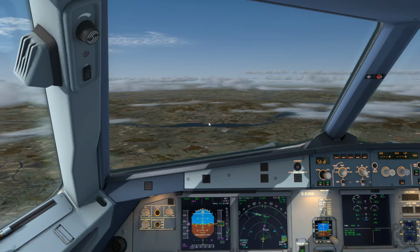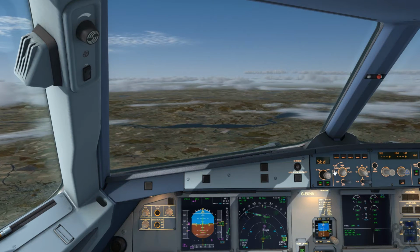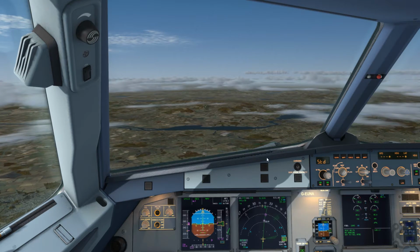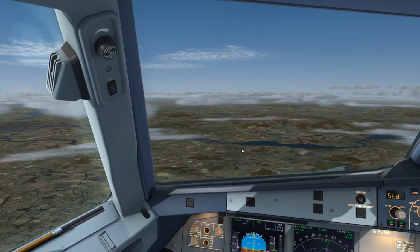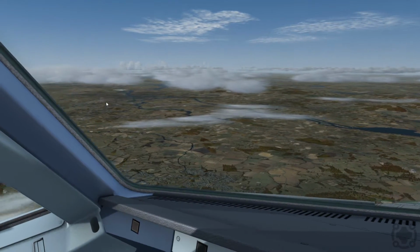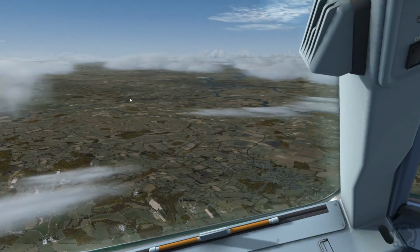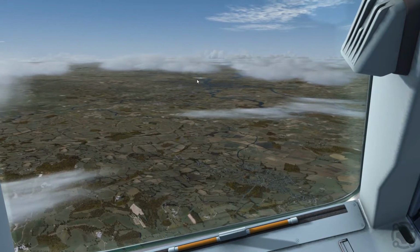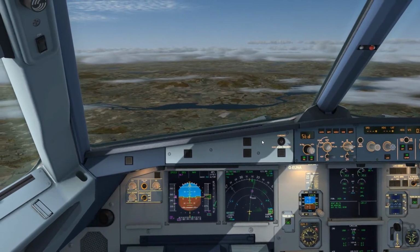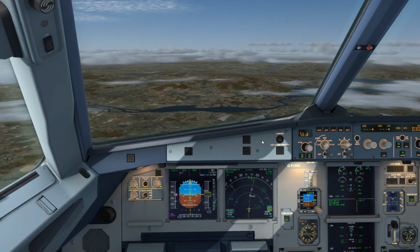So I think what we're going to do is cross over this river here, and then once we cross over the river, it's a left-hand turn. So we're already preparing for landing. I think that's the airport right there. That looks like the airport right there. So I think that's where we're landing. We'll be there soon enough.